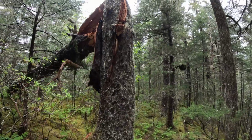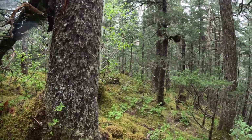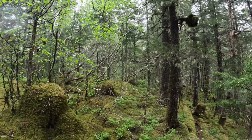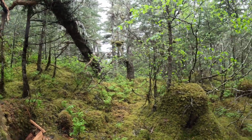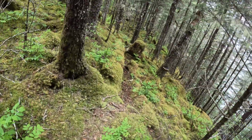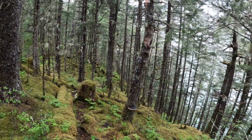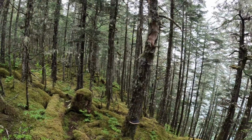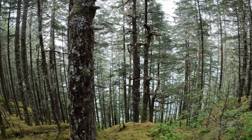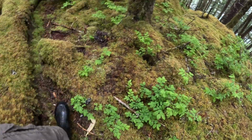That's impressive. It cracked right down the... Some deer scat up here. This is very well worn. There's a bone right there. Look down. Holy cow! Standing right on top of it.